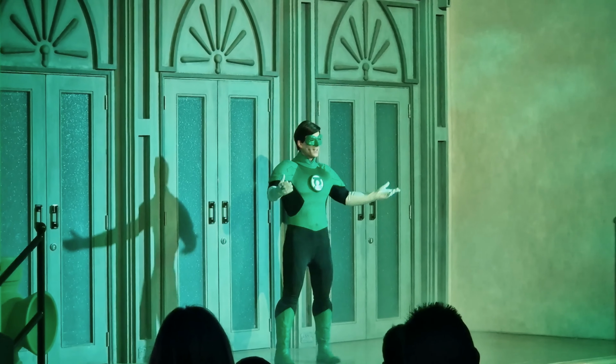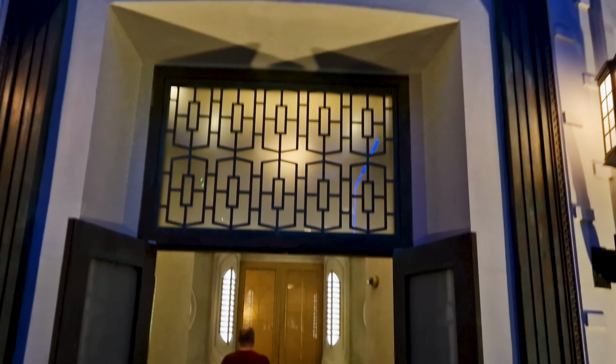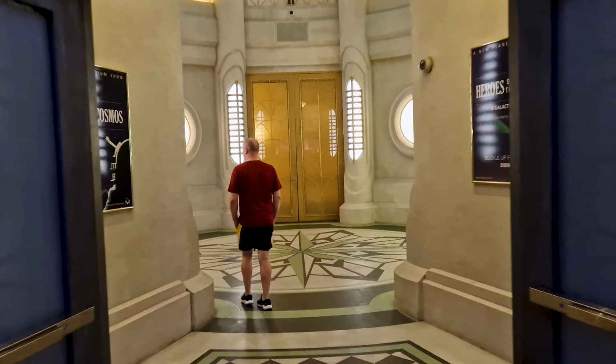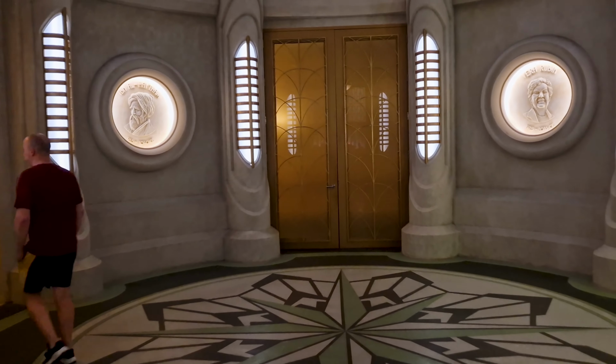Great to have you here. Every Green Lantern has a power ring. This is a power battery. Recharge your ring when it's out of power. This is Green Lantern. Just wanted to point out that no one said there'd be stairs.